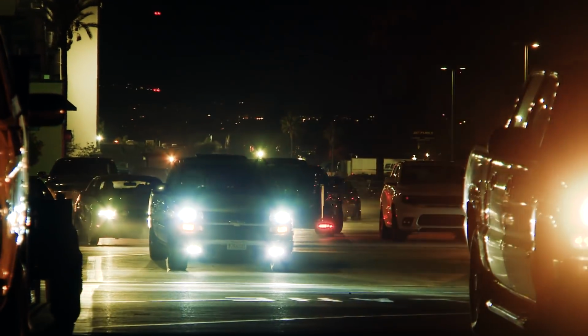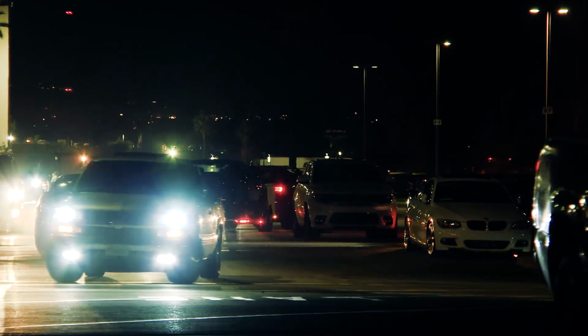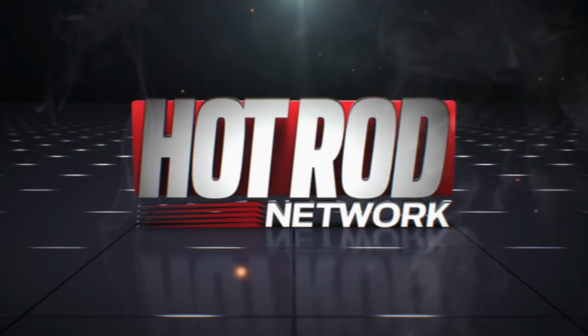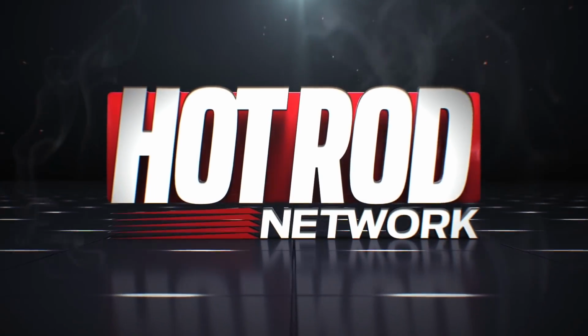The really cool thing is we towed this here with that and then beat it, and now we're going to tow it back home. That's just so ridiculous. That's nuts. So, best vehicle ever.